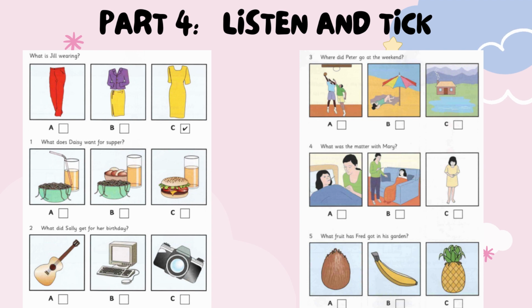Look, Mum. Can you see my friend Jill? No, I can't. What's she wearing? Red trousers? No, she's got a new dress. Is it blue? No, it's yellow.